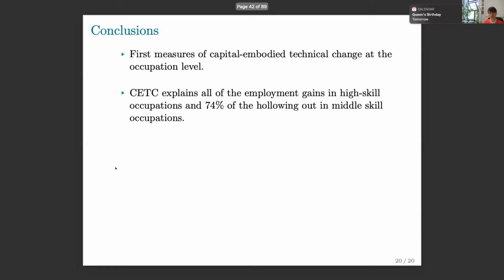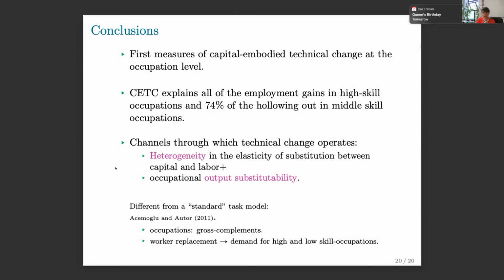So let me conclude. Two main take-homes from the paper. The first one is that we are providing the first measures of capital embodied technical change at the occupation level. And technical change is very important in explaining the reallocation of labor in high-skill occupations. Now, the mechanisms or channels through which CCT influences the labor market are different from the ones highlighted before. In particular, they are really based on the heterogeneity in the exposure across occupations, given a positive exposure. So a scale effect which is stronger than the substitution effect. This is different from the routinization hypothesis, which is an additional dimension of capital deepening, which was highlighted in the past.